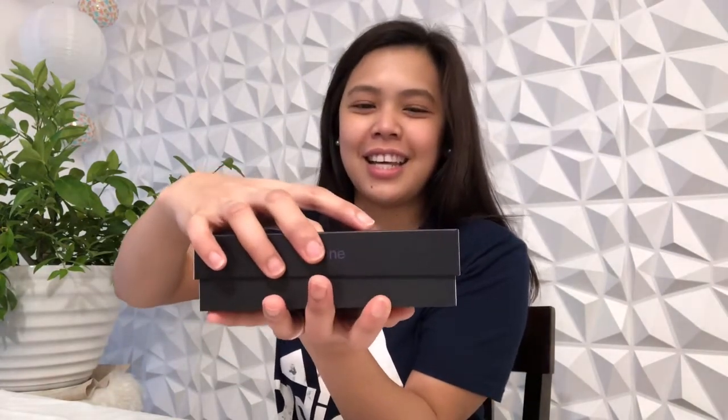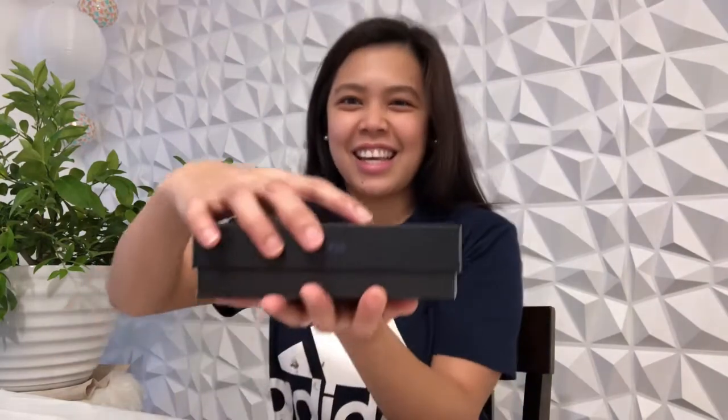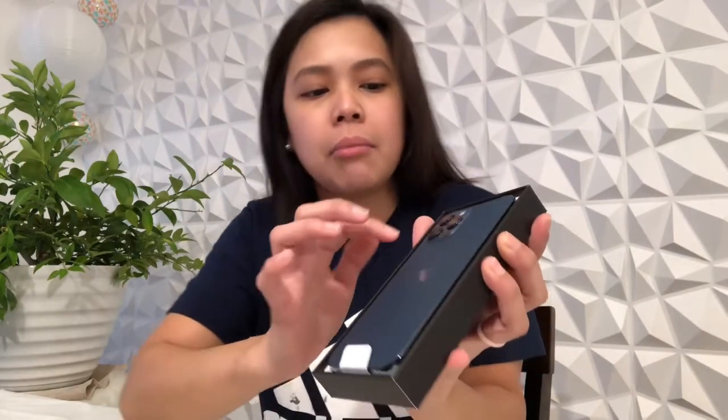Dun dun dun dun! Are you ready? Wow, it's a matte. It's a Pacific blue. So pretty. And meron siyang tatlong mata na camera. Or four. Four ba? How many cameras?